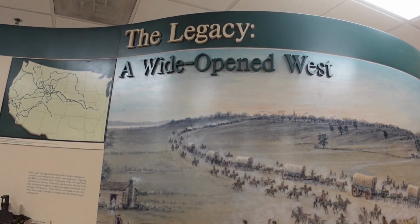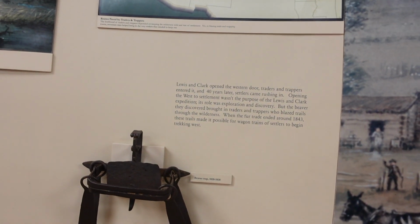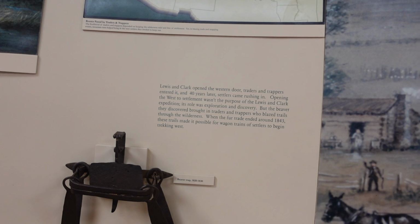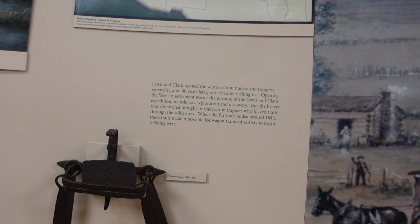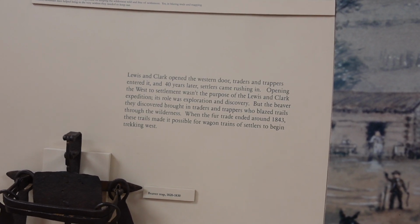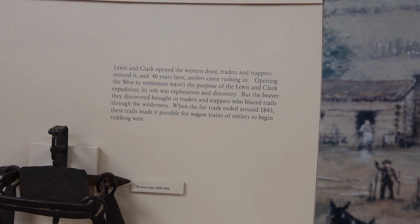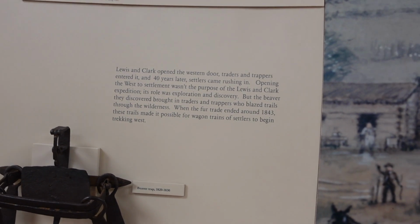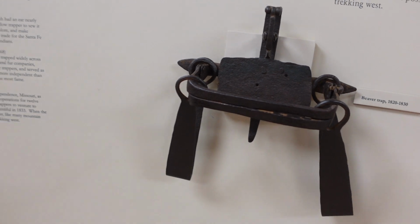The legacy of the Wide Open West. Lewis and Clark opened the western door. Traders and trappers entered it. 40 years later, settlers came rushing in. Opening the west to settlement wasn't the purpose of the Lewis and Clark expedition. Its role was exploration and discovery, but the beaver they discovered brought in traders and trappers who blazed trails through the wilderness. When the fur trade ended around 1843, these trails made it possible for wagon trains of settlers to begin trekking west. There's a beaver trap from 1820 to 1830.